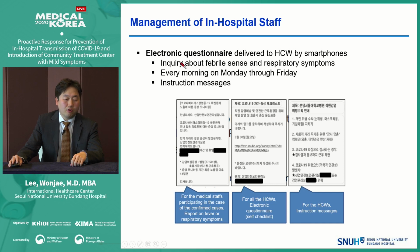And then our infection control team also sends out regular messages by smartphone. For example, every day we get our self-symptom checklist like this, and we have to fill this form out by 10 a.m. If not, we're going to be called by the team. And if there is some new instruction coming out, it's constantly shared by smartphone, and all the contact history will also be shared by smartphones.